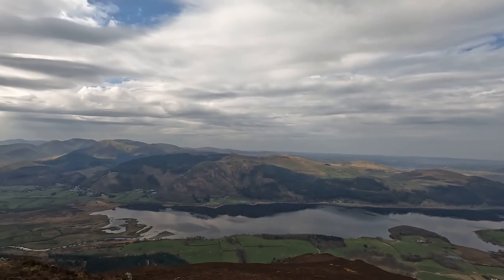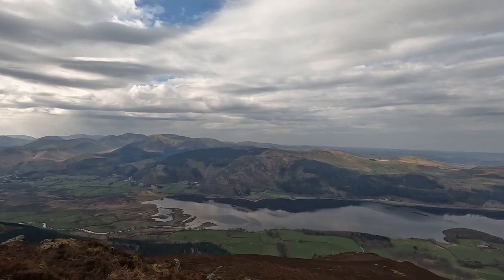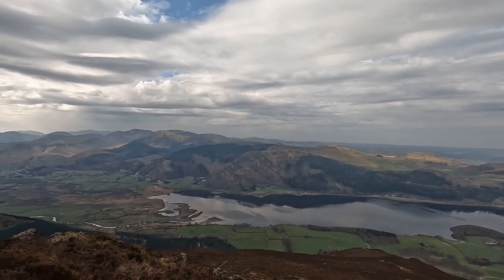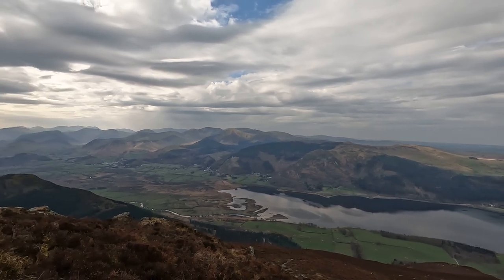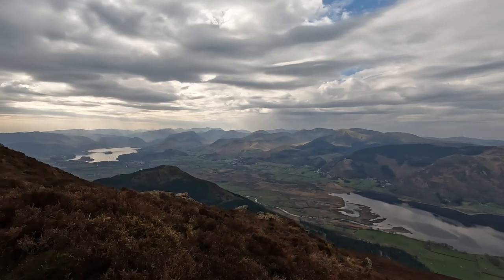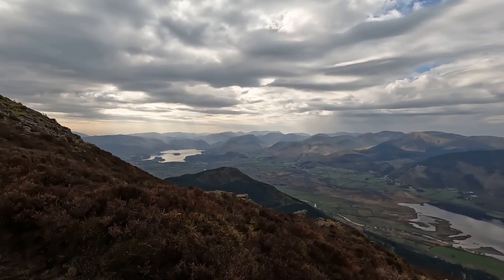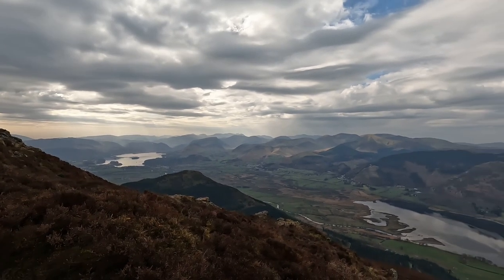Those are all the Wainwright Fells over there, which I've yet to climb. Bath and Lord's Seat and all those. So they're on the horizon for a future hike. Fantastic views though. Could stay here all day. But, need to move on.